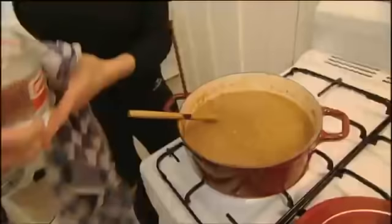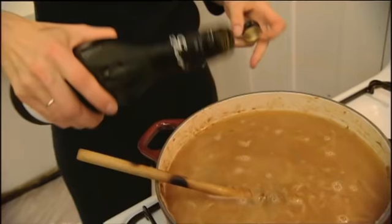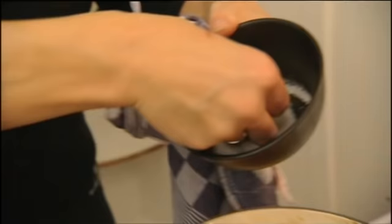Water. 2 liters. Voila. Another secret. Maybe a glass of white wine. And my seasoning. Salt.